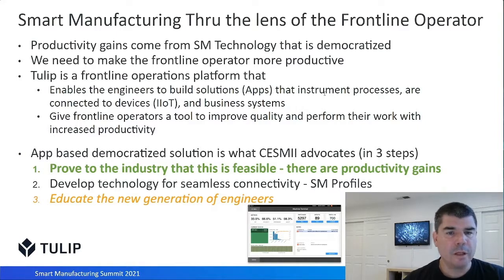So the first point is the industry wants to prove that it's feasible. They're looking for those productivity gains. And we all know there's skepticism out there for any kind of new technology, and our industry is obviously risk averse, right? They don't want to try something new unless it's proven that it really brings the value and benefits that are promised. So we found that our customers are doing that in pilots, or small projects with controlled scopes. It's pilots, it's proofs of concept. We like to call them proof of value.